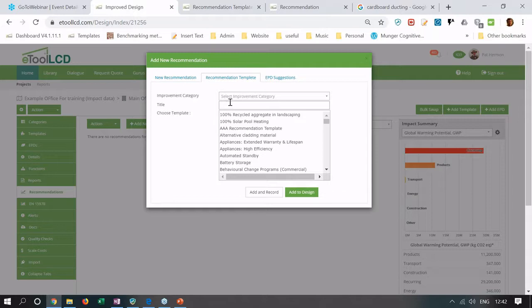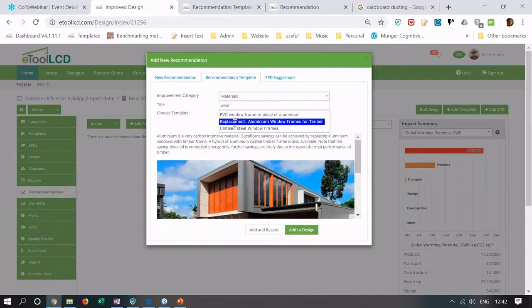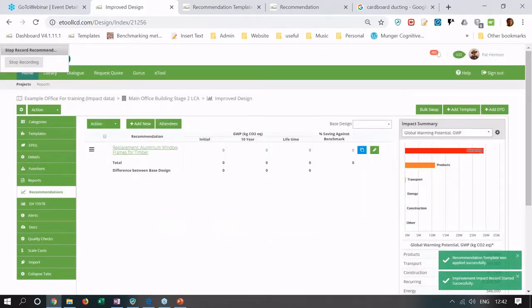So let's look for materials. We saw our glazing was quite big, so let's swap timber frame for glazing. What you do is you go to add and record. Software is now taking a picture of all the impacts, whether it's CO2 or cost or acidification or any of the other environmental indicators. It's got that all saved, and it will measure the difference, the delta between what was there previously and the changes that we make now.